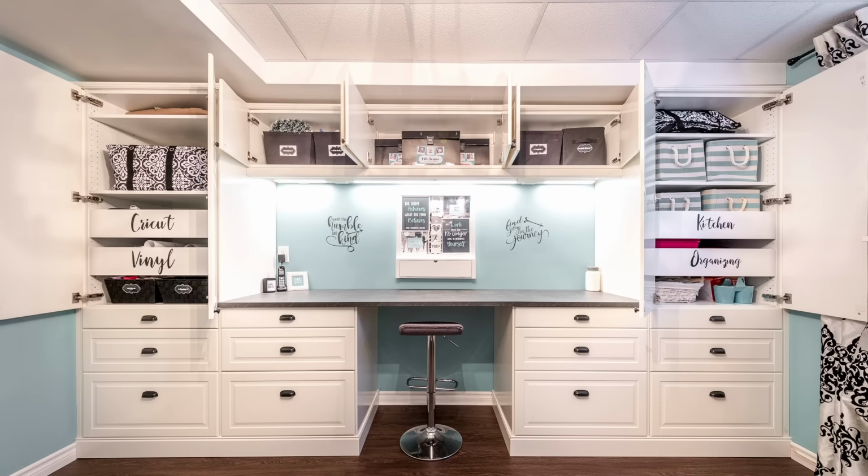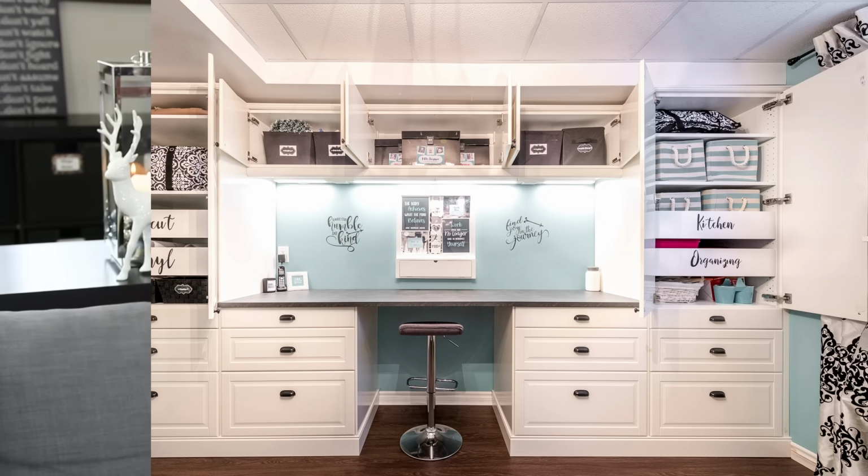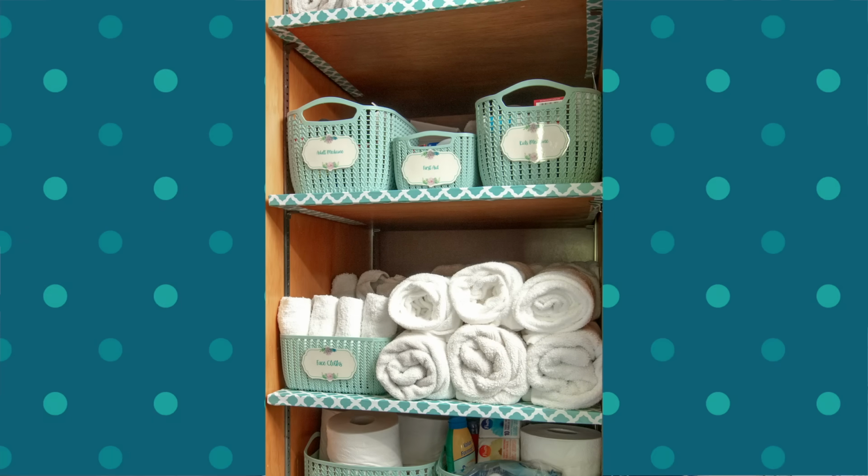So baskets, oh my gosh, all the baskets. That's what works for a ladybug, either on shelving or behind closed doors, but just make sure that you're giving that visual simplicity.